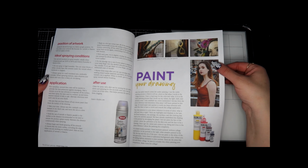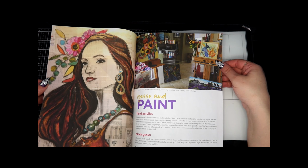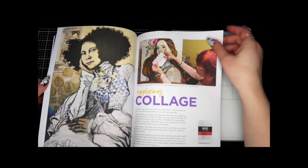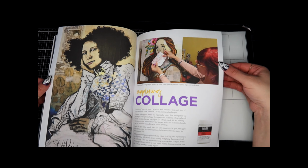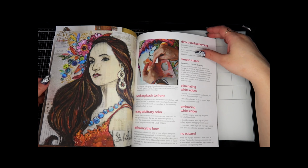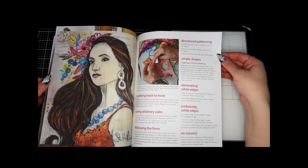So we could go through some of these steps, or we could make our own paper. That could be fun. I've never done that before. Gesso and paint. And then applying collage. How cool. I usually put my collage on first and then draw, but she drew first and then put collage on. Cool. Okay.